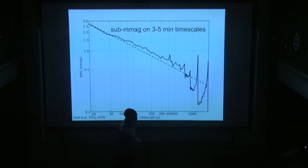Now, by time scale, I mean you're binning the light curve in such a way that, okay, 3 minutes of time equals 1 data point. And so after this binning, you have a new light curve, and with that light curve, this same data set has achieved less than 1 millimagnitude.